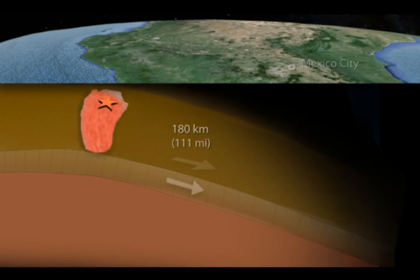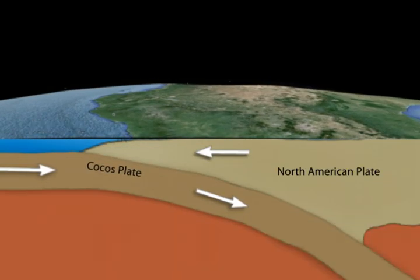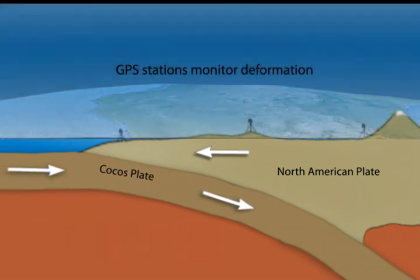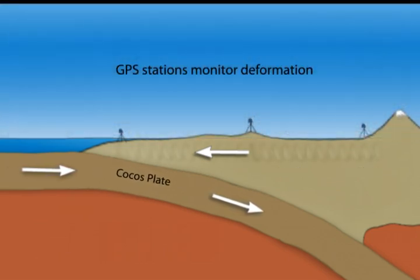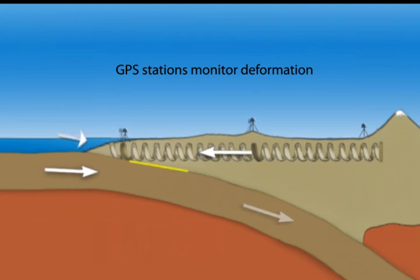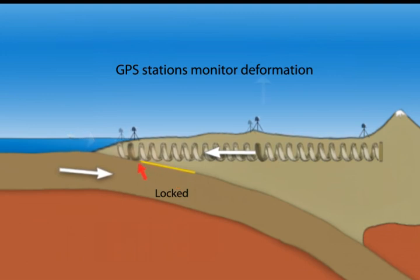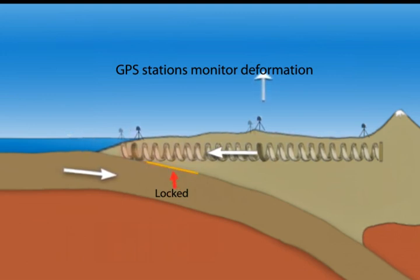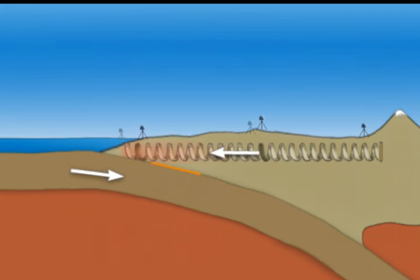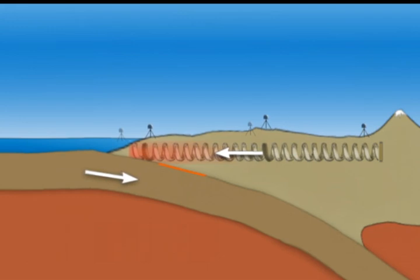Let's zoom in now to a cross-section to view the plate interaction. The dense oceanic plate dives beneath the more buoyant continental plate at a rate of about 6 centimeters a year. Because tectonic plates are elastic like a spring, converging plates build energy at the leading edge of the continent. Locked by friction, the upper plate is forced back and shortened, raising the land surface. GPS, not available in 1985, is now able to measure that strain.